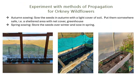I really encourage people to experiment with different ways of propagating their wildflower seeds. This is because there's not been any research paper done on different methods of success on different Orkney islands, so I thought it'd be very interesting for people to try different things and let's see what worked. So I was encouraging people to do some autumn sowing and also some spring sowing.